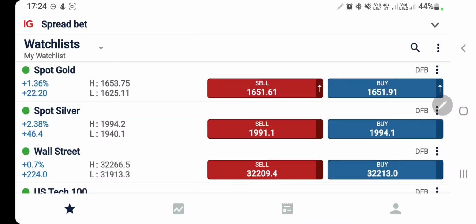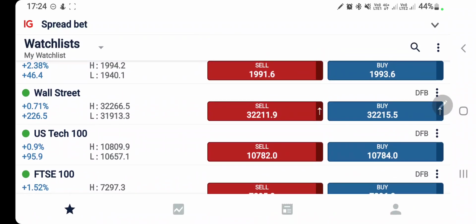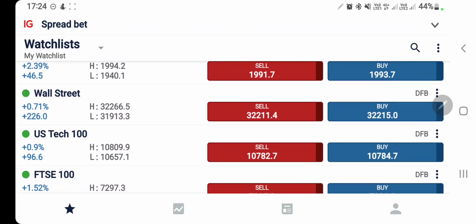See how easy trading is. In today's morning analysis, I asked you to buy gold at 1630, with first resistance at 1640.45, and beyond that it may fly. Likewise silver at 1960, US 30 at 32,000 and US 100 at 10,750 levels. I hope you all profited.